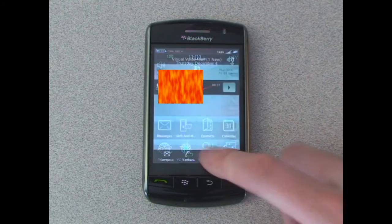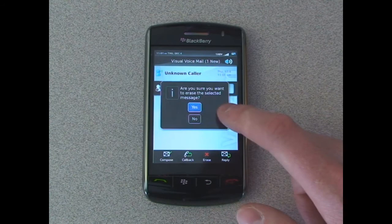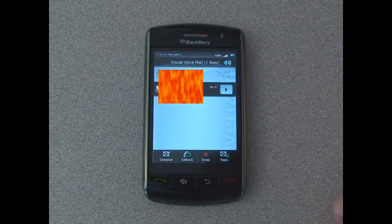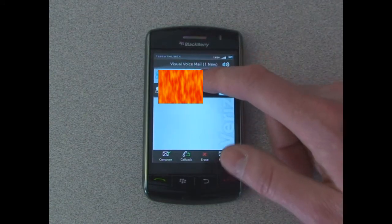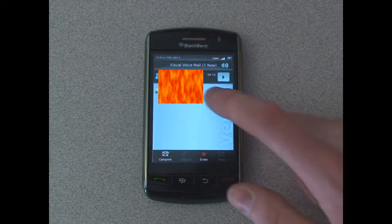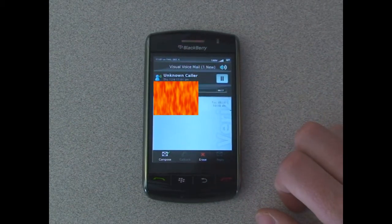If you click on the visual voicemail button, actually I clicked twice and hit the erase button there by mistake. Just select no. Also, that orange obviously doesn't appear in the actual thing. I'm just blocking out a phone number I don't want you to see. The first call was made from me just a minute ago. Second call I'll play a little bit later, but this will give you an idea what it looks like.